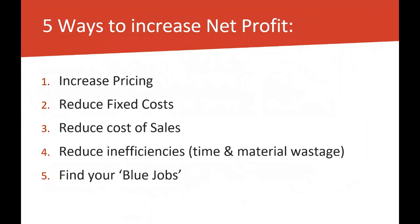Number 2 and 3 is about reducing your fixed costs and reducing your cost of sales. And a lot of businesses, there's lots of work to do in this space. How are we negotiating with the suppliers? How are we purchasing things? How are we getting the right outcomes around our fixed costs and our cost of sales?